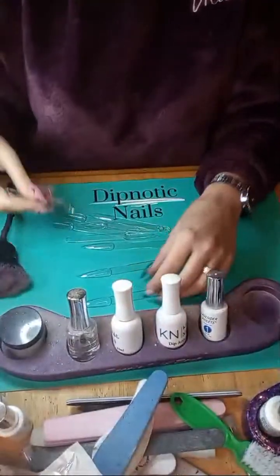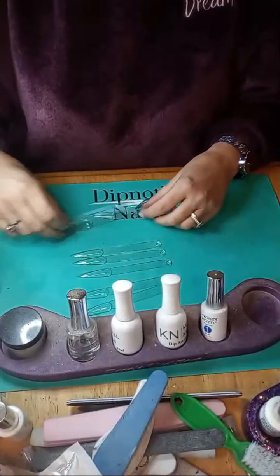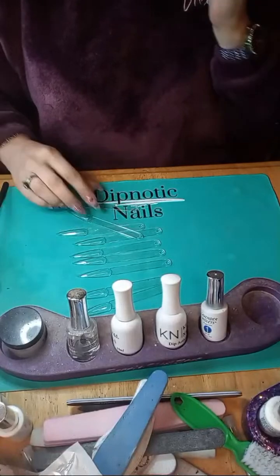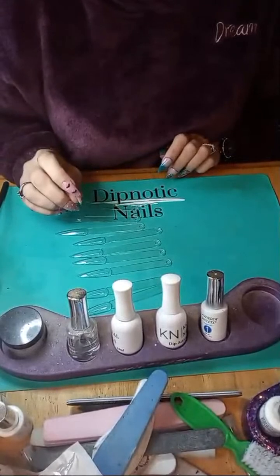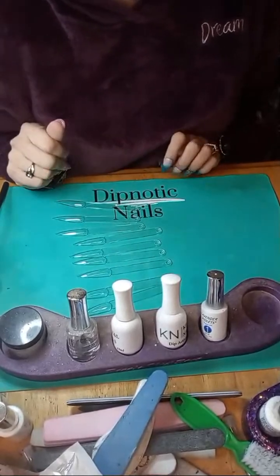I forgot to put that light on. As well as, it was a freebie dip. If you placed an order, I think over $30, or if you ordered the collection, you got it. It's called Spectral Spectacle Halloween dip. So we might use that today.